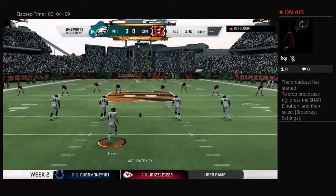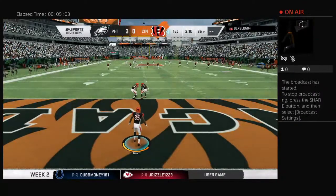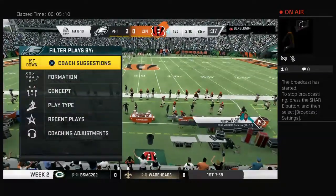Bryant now, after hitting the field goal, gets set to kick this one away. And this will not be returnable. It's out of the back of the end zone for a touchback.